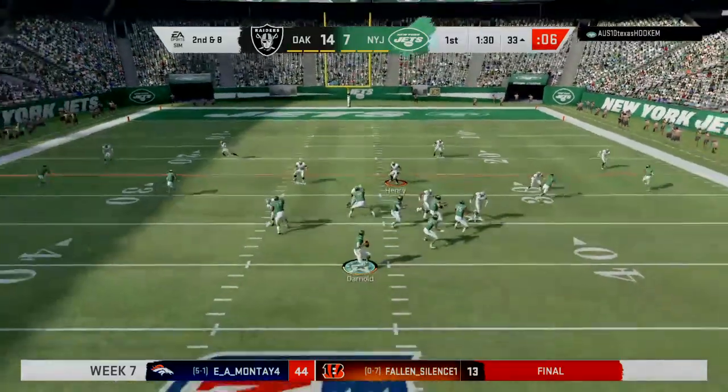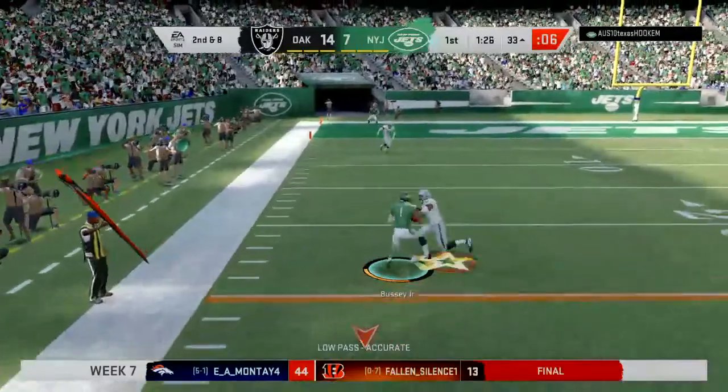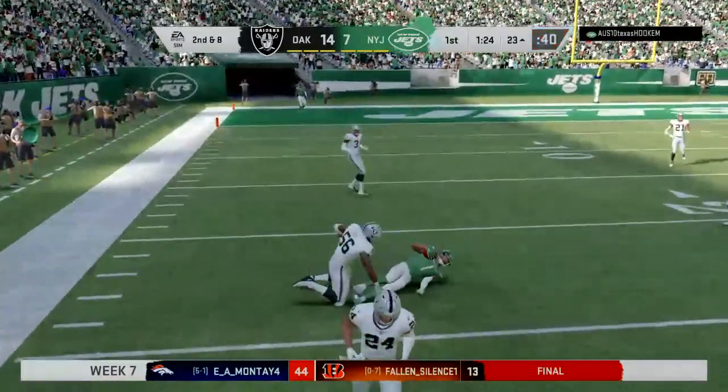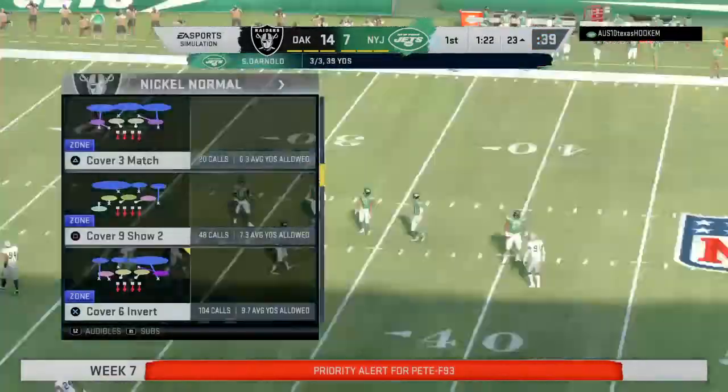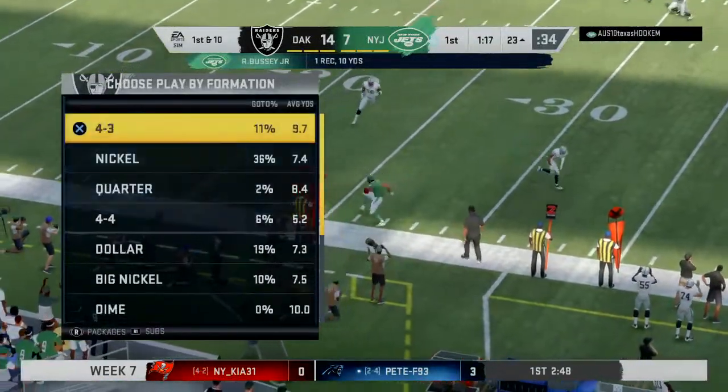Switch. Throwing on 2nd and 8. Darnold. And he's got his man on the out route. And brought down, but not before they're inside the 25. 10 yards is the pickup. Good enough for a Jet first down.